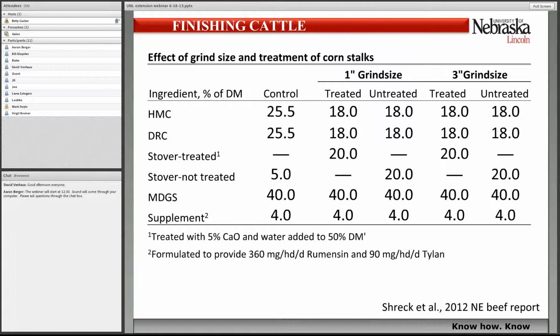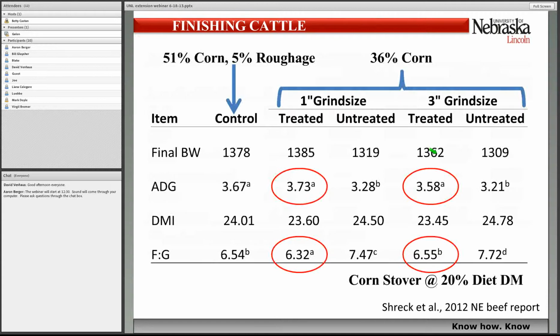This study was a little bit different in that we had a 3-inch grind and a 1-inch grind for the stalks, and then we had a similar control diet. So notice the control diet has 5% stalks, 40% modified distillers grains. The 1-inch grind has 20% treated or not treated stalks. Again, all diets have 40% distillers. And then the 3-inch grind is the same as the 1-inch, but obviously the grind size is different in those diets.